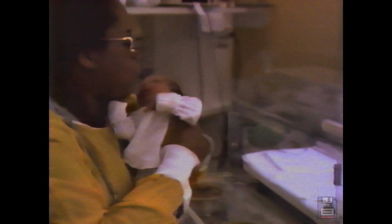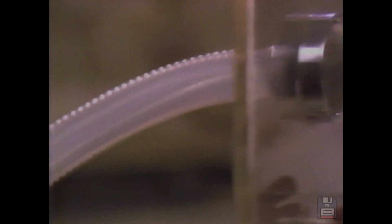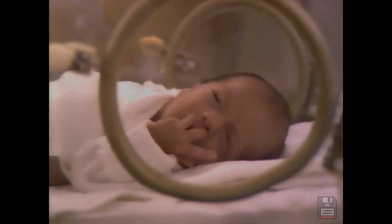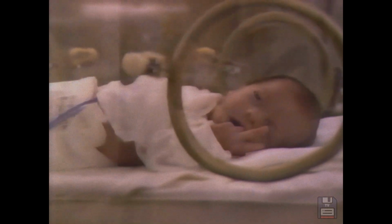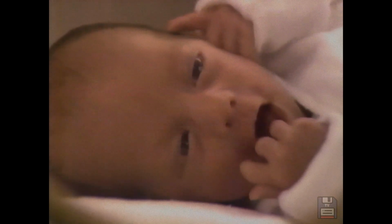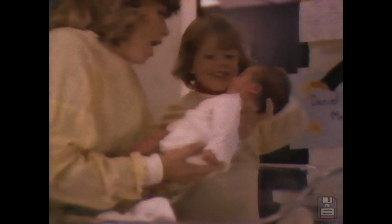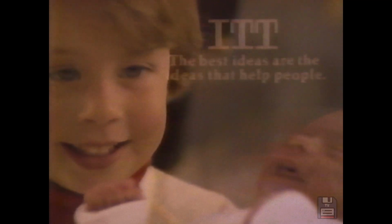One crucial thing Children's Hospital does is provide the infants with perfectly clean air. They use an oilless compressor made by the people of ITT. Because there's no oil in the ITT compressor, there's no danger of harmful fumes being added to the baby's air. More and more hospitals are using ITT compressors to help make sure little brothers have a chance to meet their big sisters. You want to hold him? Oh, dear.